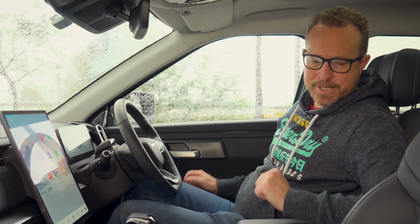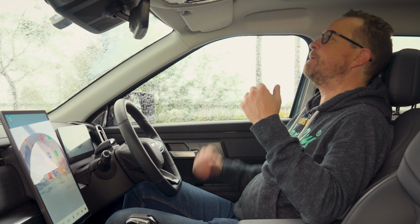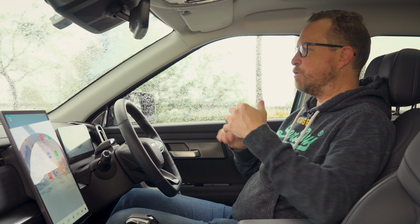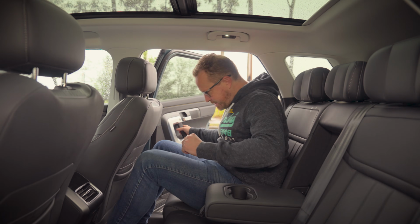And the seats are synthetic leather. They are perforated, heated, ventilated, with full electric adjustment and lumbar support. Seating position in the cabin, plenty of headroom. Yeah, nice and low in the cabin, so it does feel a bit more sporty. You're not riding up too high. Great visibility all round.